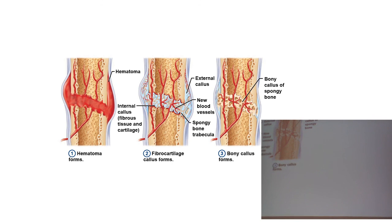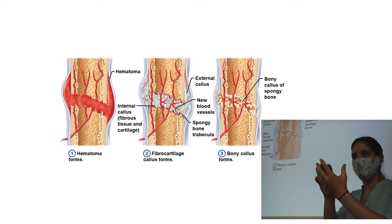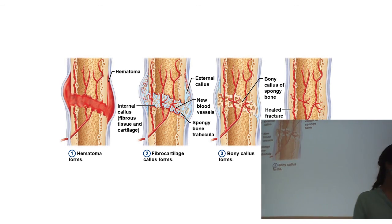Got fibrocartilage, and now bone knows how to look at cartilage and replace it with bone. So that's what's going to happen. You've got spongy bone first. Just going to start with spongy bone. And then after a while, this can get chewed back down, and this spongy bone can get replaced with compact bone, and you're back to normal now. We've got compact bone on the outside. We've got blood vessels flowing through everything. We've got a little bit of spongy bone here in the middle, but mostly it's compact bone, and things are good. We're solid?